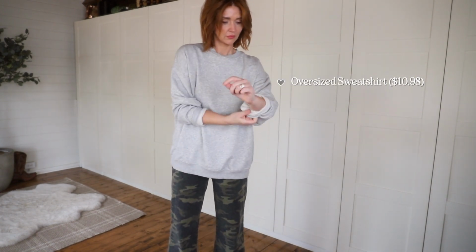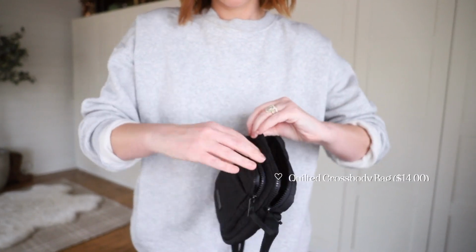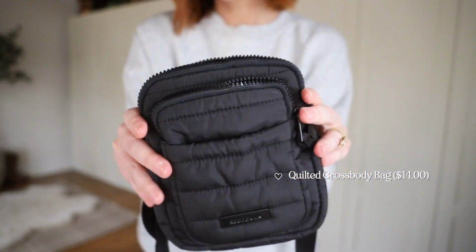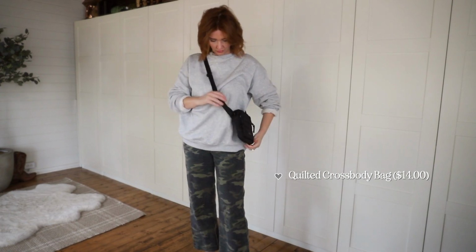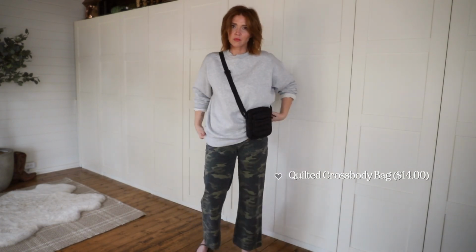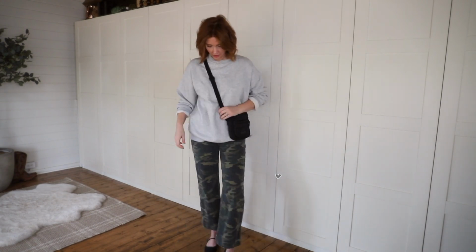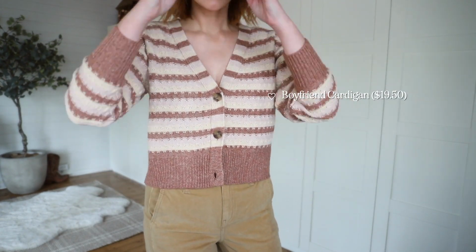If you want it to fit closer to size, get your normal size or size down. I sized up because I just like sweatshirts like this to be oversized, and I kind of wish I would have gotten an even bigger size, to be totally honest. It's super soft, super comfy, very easy to style for that casual, lived-in, comfy fall vibes feel, and it's only $10.